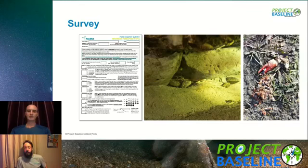More worryingly, at Blue Pool, we've spotted this signal crayfish. Now it's clearly dead and not in the pool, but it was on the bank. So this doesn't confirm that you've got signal crayfish in the pool, but it's a strong indication, and worth going back and having a good look.